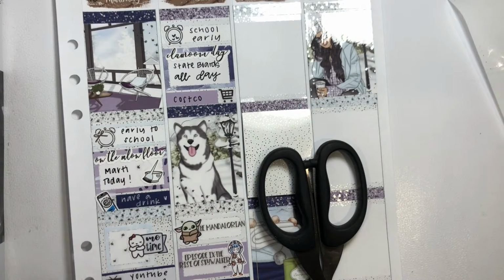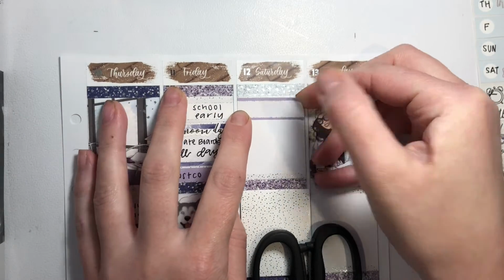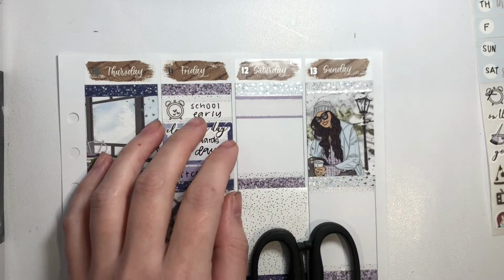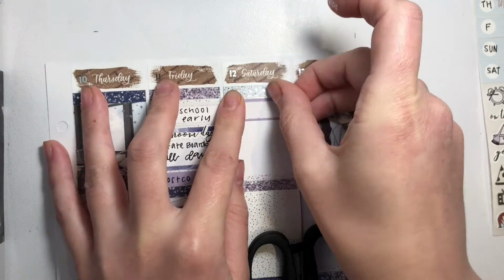And the first thing that I'm going to mark for Saturday is that I went to school early again with another alarm clock. And I'm sorry, I forgot to zoom in. I will remember in a couple of minutes or seconds, I'm not sure.